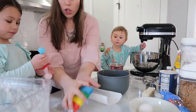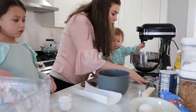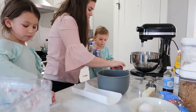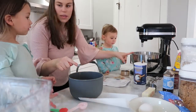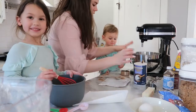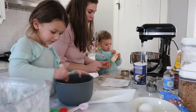So can you work on 1 teaspoon of baking soda? Yep, and I'll work on 1/8 teaspoon of salt with Juliana. Just scoop. All right, now we need to mix up this. Do you want to mix up this or do you want to start on this? Juliana will do the other one. Isabel's going to mix this with your handy dandy mixer. Juliana and I are going to start this. Juliana, can you help me unwrap this butter, please? You can start. Get it all mixed up.